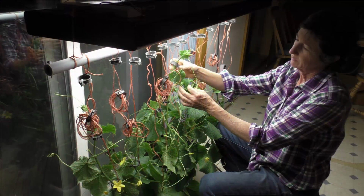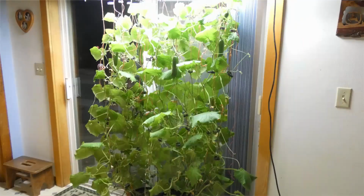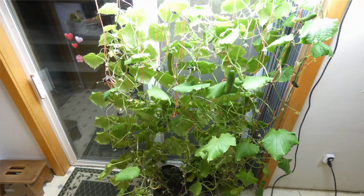Another one that we're playing with is called Green Light. It's a mini one. I'm growing it in the winter in the house under lights. It has been fantastic. Here's a few pictures of it. You can see it growing. It has given us some really, really good cucumbers. It is also very tasty and a nice variety to grow if you want something a little smaller.